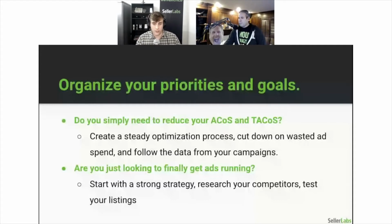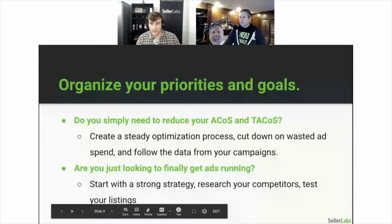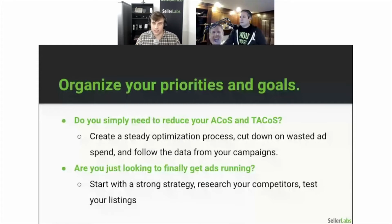You also want to research your competitors. Don't go into this blind. Understand what they're doing, what they're ranking for, what their listings look like, what keywords they may be going after as well. And then on top of that, test your listings by using an auto-targeting campaign. Run an auto-targeting campaign and see if you're actually indexing for the terms that are showing up on your listing.